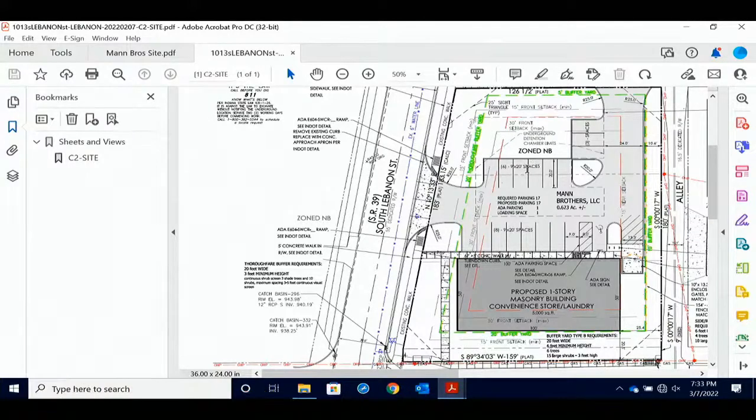The site that we're presenting to you today is something that's been an iteration over time. We've met with staff and submitted, I believe this was our third site plan to staff, trying to work around the different portions of the ordinance in relation to the neighborhood business, the buffer yard requirements that we were trying to fit in, and work around all three front yards on this particular site, which is not easy.